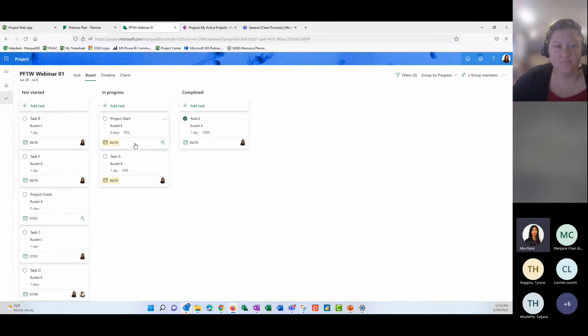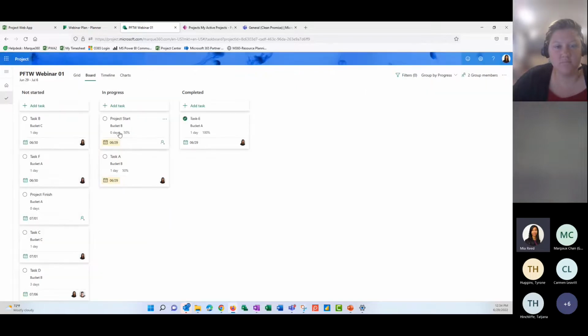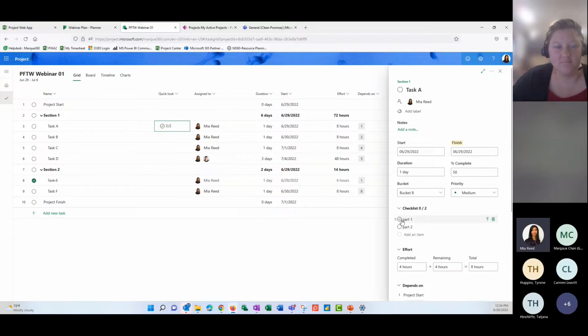And we can make our updates. We can do these in multiple places. Each one of these different views also has the ability for us to open this up and make updates. And we don't have to think about making updates in multiple different places, right? Once we make an update here for in progress, we'll see that in those other views because overall we're looking at the same information just in slightly different ways. So one of the things you'll see in this quick look column, for example, is going to be those checklist items that I add. So here, we can see those as they're being completed pop up in this quick look.